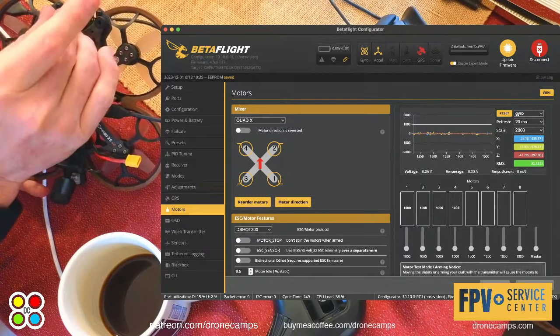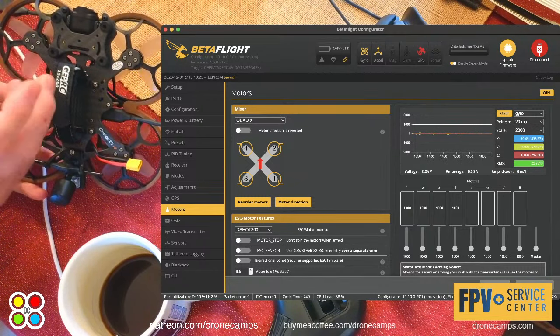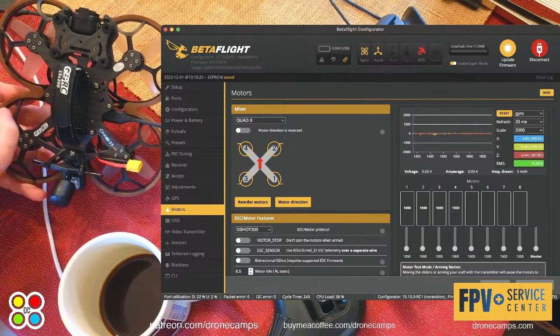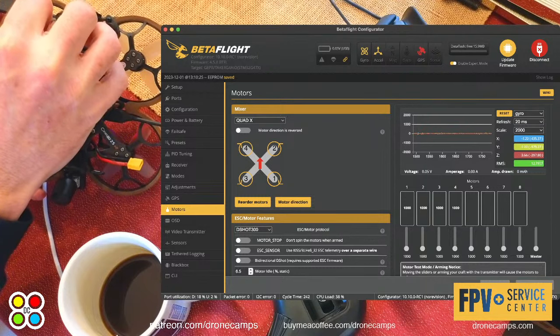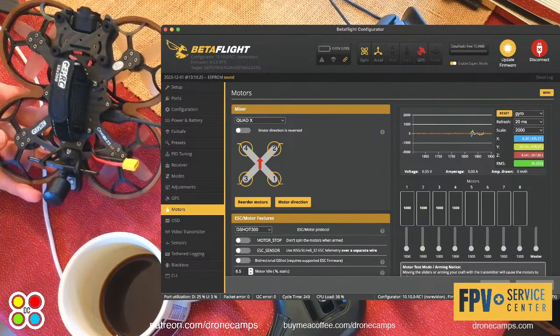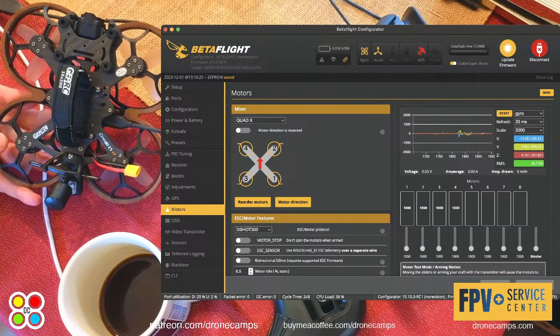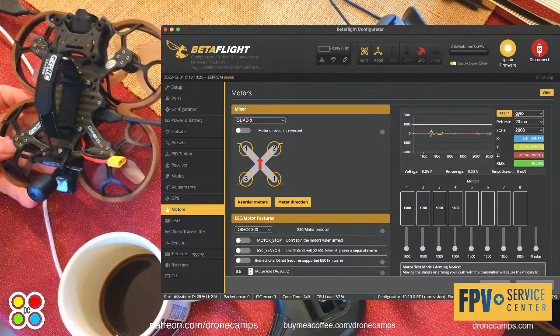These are props in. The reason that they like to do that is because if you crash into a tree, it'll help you get out of the tree easier than grabbing into the center. So it'll kind of push it away if they're props out. So that just depends on how you want to set up your quad. So things look pretty good there.